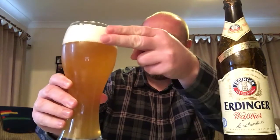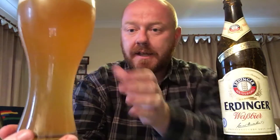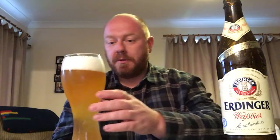So yeah, there's the bottle so we can see it, and here's the beer. Lovely, hazy, golden colour. Good two-finger white head on it. If I get the beer a bit closer to the camera, you'll be able to make out the carbonation. Watch it roaring up the glass. That's lovely. That's a picture beer, that's beautiful. Yeah, that's just lovely, innit? Isn't that lovely? Let's get an aroma.